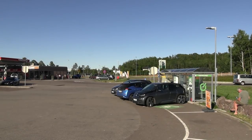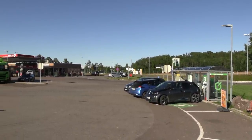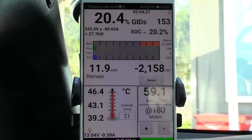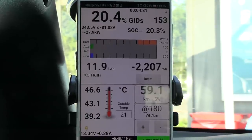We are now at, what's this place called again? Sukkerkei Nykirke. I'd never been there before. So I bailed out. I didn't want to go to Grelland because I was getting kind of low on state of charge. But we are getting 27 kilowatt. I was hoping that we wouldn't rapid gate this trip, but then towards the end, yeah, it happened.